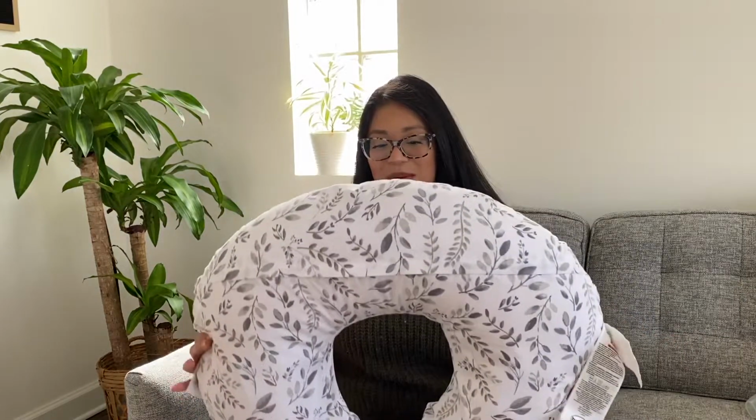I still use it now. She's about to be 4 months and I still use it now, especially because she's getting heavier. So yes, this is something I really recommend, and I do recommend also getting a cover for it just because since you are using it for breastfeeding, there will be spit ups and spills, and you're going to want to be able to wash it and keep it clean. So I do recommend also getting a cover for your boppy.